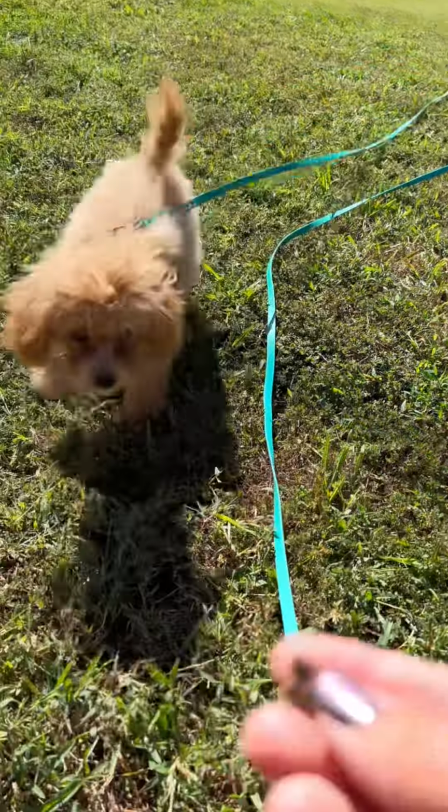Good girl. Place in real time normally meant staying on her bed while I cooked dinner, we ate dinner, or while I washed dishes. She did really, really great with this, and was able to maintain her place stay for at least 20 to 30 minutes.